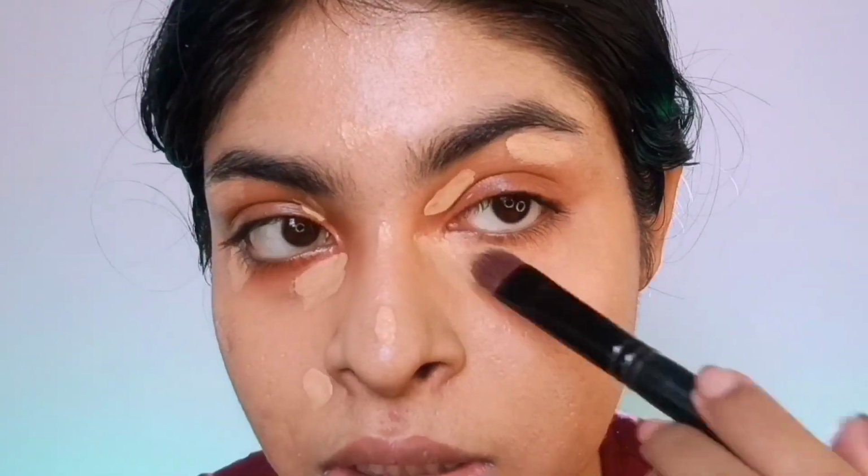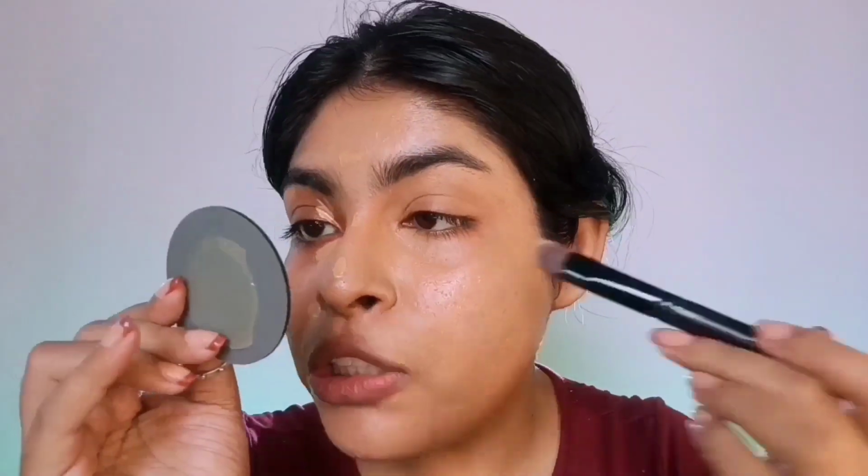They, by the way, did not mention anything about the coverage, but they specifically mentioned that it is buildable. So you can customize into your desired coverage, which is fine, but I like a full coverage concealer. What if I don't want to build up too much product? But I do respect medium coverage formulas as well, don't worry. Okay, the formula blending is pretty soft blend, I get it.